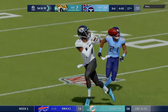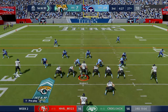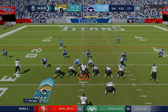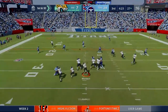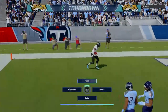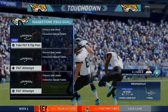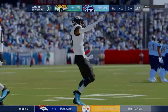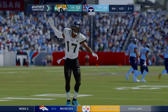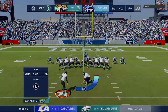And now it's not just execution. It's not just performance. It's a mental aspect that's going on. Because right now, he's got the defense so much on their heels. Got them looking at each other. Got his man. It's caught. Touchdown, Jaguars. To number 17, DJ Chark. His 2nd touchdown of the game, his 3rd on the year. And the Jaguars get a score closer.